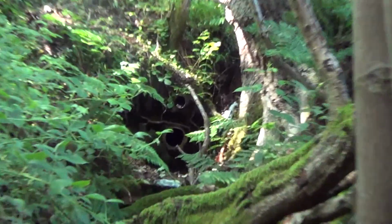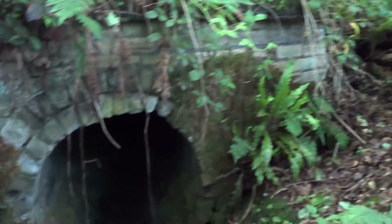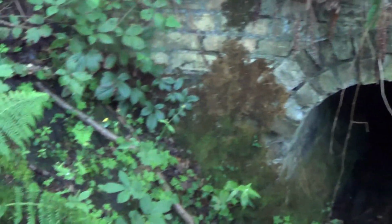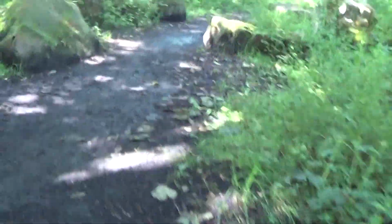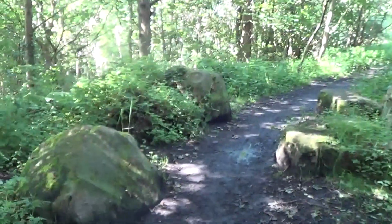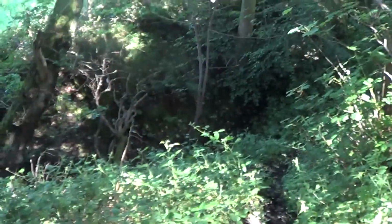Bits of old pipes up there now, just on the bank side. But it's just something interesting. I'll climb back up, or I'll see if I can climb back up without slipping. I'll give you a view from the top. A few old bits, big bits of stonework there. That's it there, you can see the path going on down and just looked interesting.